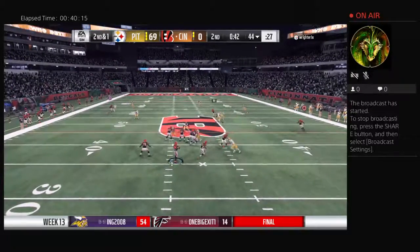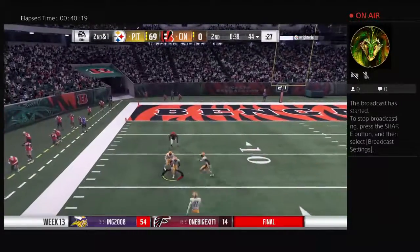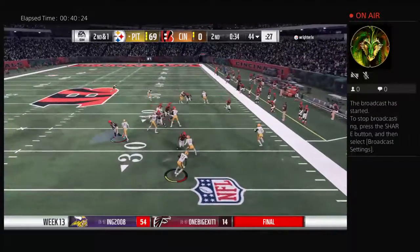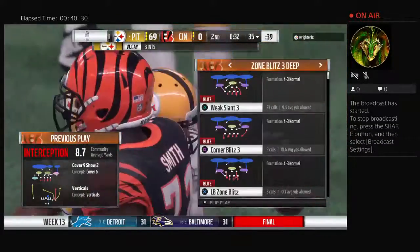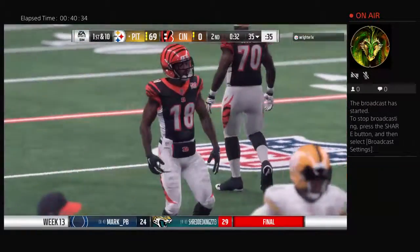And it'll be Dalton again. He's going to air it out deep for Green. And now here is another interception. Picked off, William Gay. And a very good return as he takes us all the way up to the 35-yard line. And that gives him now 3 interceptions in the game.